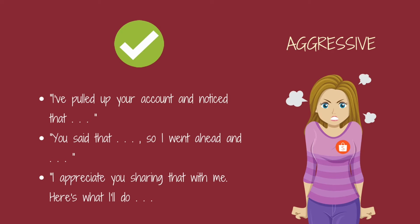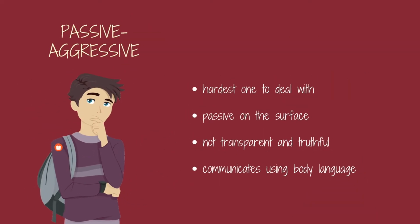So, we already talked about the passive and aggressive type of communication style, but these 2 combined give us the hardest communication style to deal with. And I say that because passive-aggressive communicators look passive on the surface, like everything's okay, when in fact they feel otherwise. And you won't ever feel that there's this negative feeling building up inside them. And that's scary, right? And get this, they usually communicate through body language and facial expressions, but we can't see any of that, can we?